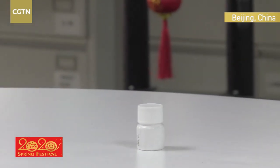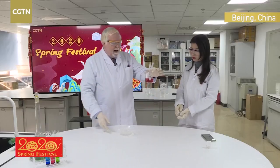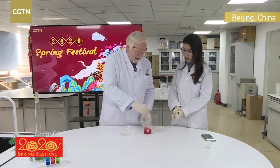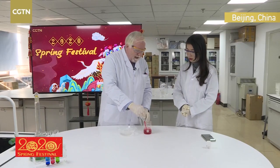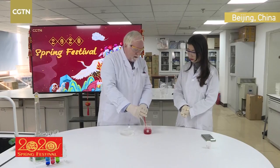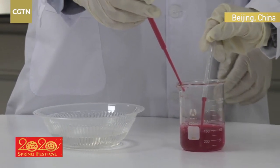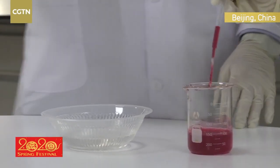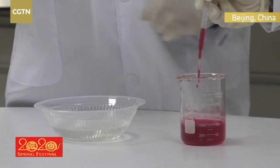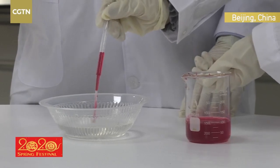In fact, we can see how this works. So here we've got some lucky red liquid. And is that sent for the stomach? That's what we need. So we can see how it works. So if you take a little bit into the pipette, squeeze it, and at the moment it's a liquid, the material is dissolved in water, but you put it into there, and let's see what happens.